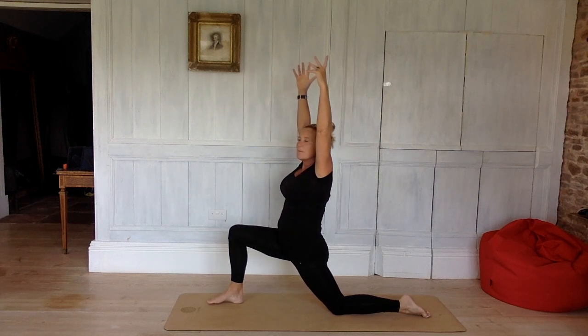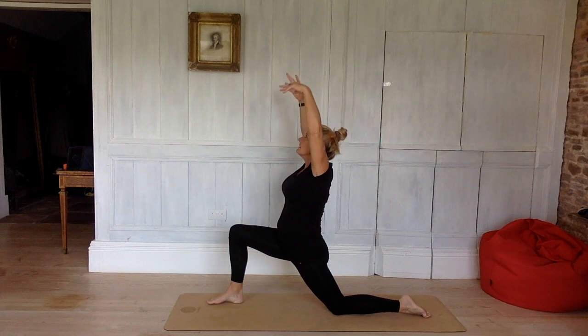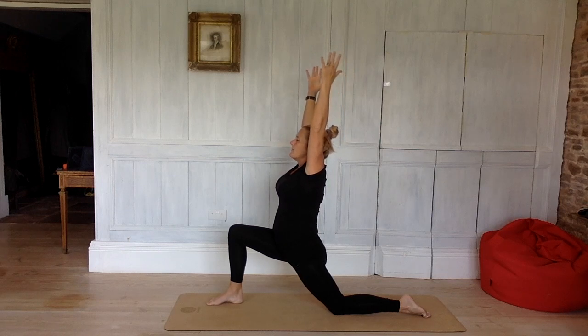So a little bit of tip back. The hands are on the hips, it's a dipping back. And again, we're going to use those glutes. So inhale. Exhale, squeeze your left buttock. Feel that release. Inhale, relax. Exhale, squeeze the left buttock. Inhale, relax. Again, exhale, squeeze it.